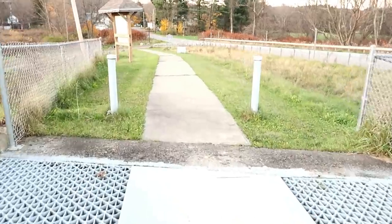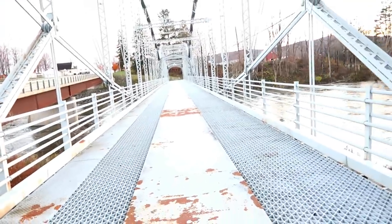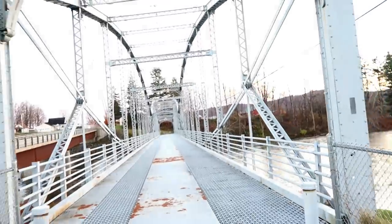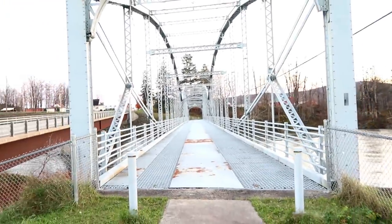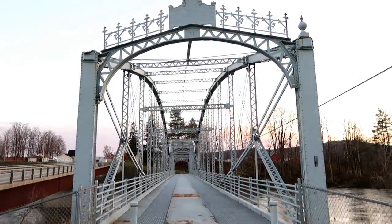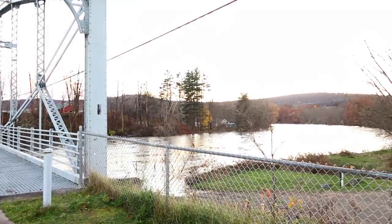We will turn around and get a beautiful look. Beautiful final look of this gorgeous bridge. Wow.